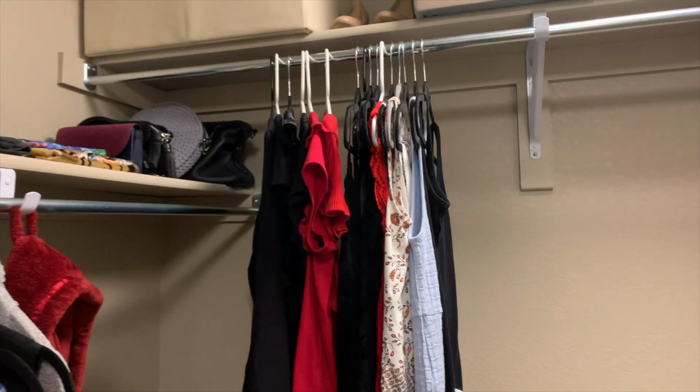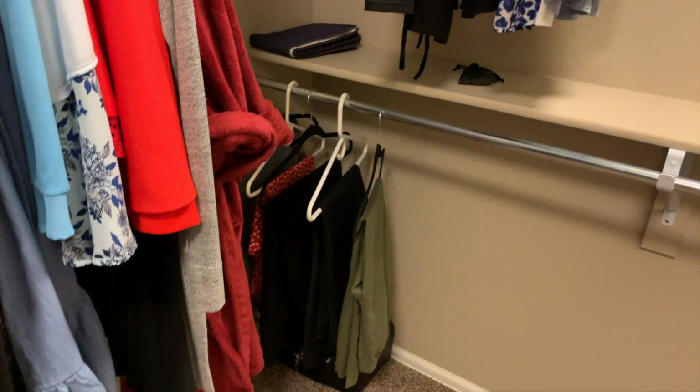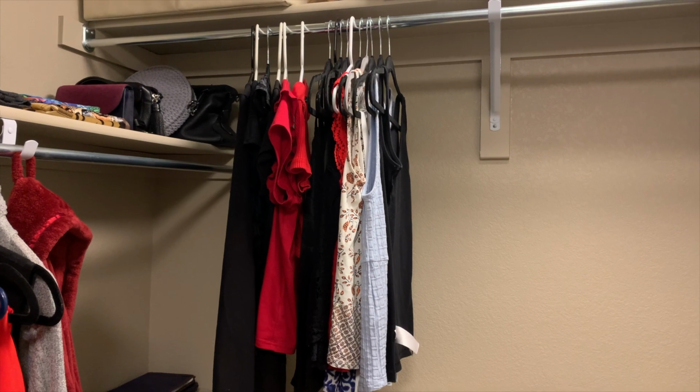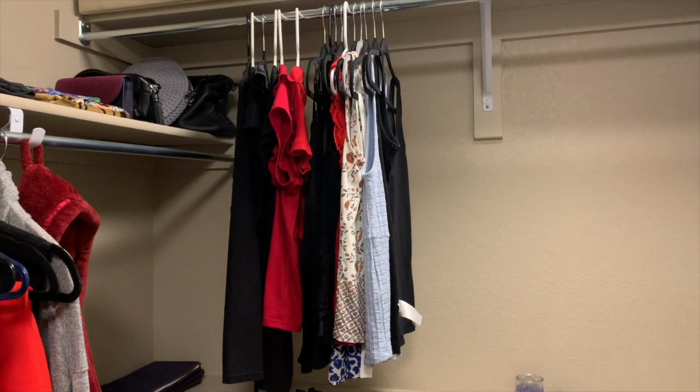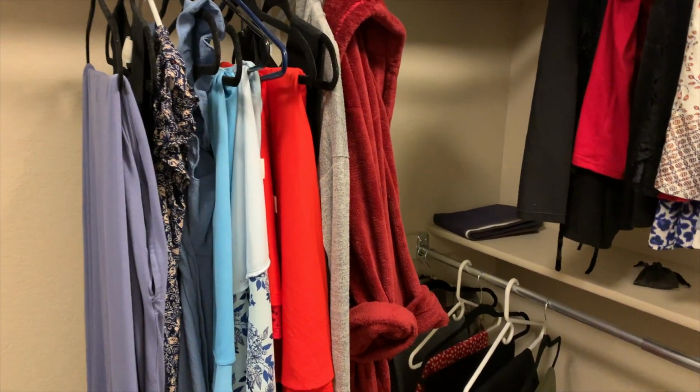This is my spring and summer capsule as far as tops and bottoms. It's looking a little bit light, so I'm probably going to need to fill in a piece or two and probably replace a piece or two in the near future, but this is what that looks like for now. Coming over here, we have dresses along with my lawn cardigan and my robe.